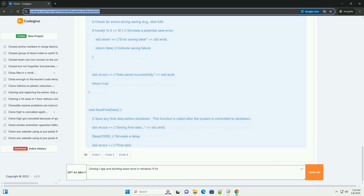Antivirus software. Messaging apps: Slack, Discord, Teams. VPN clients. Download managers. Once you've closed everything you can manually, try shutting down again.